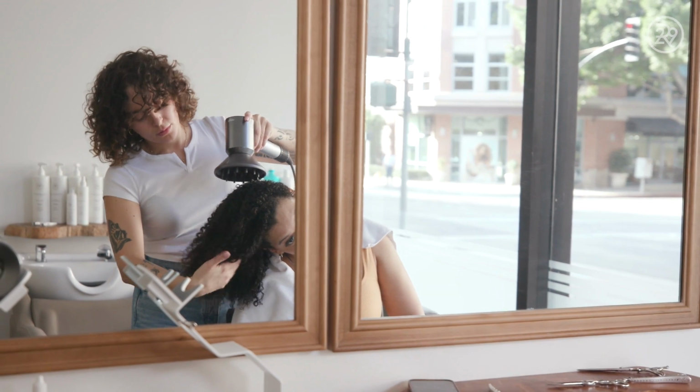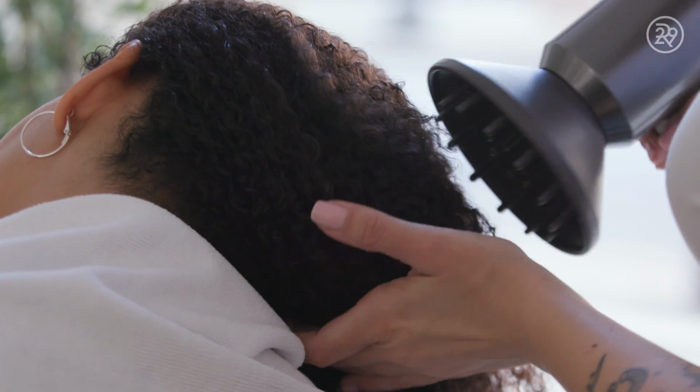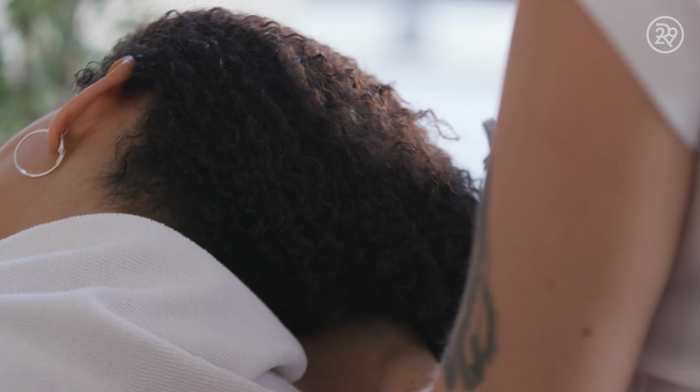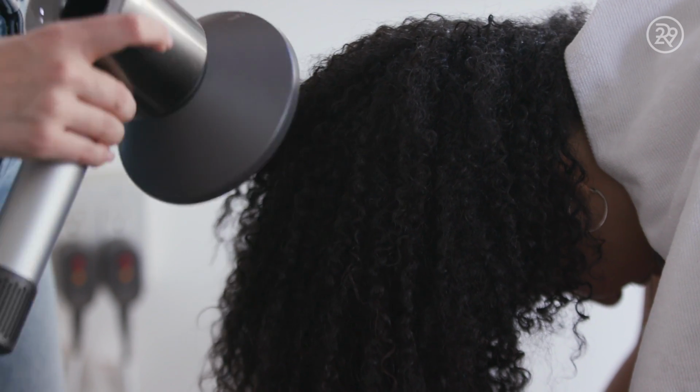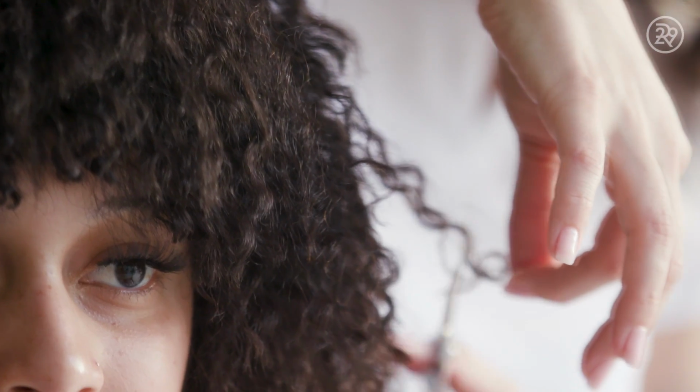If somebody wanted more definition, we would do a hover diffuse, or we would put them under a hooded dryer. That way we're not disrupting any curl, wave, or coil patterns in the process. I don't touch the hair while it's wet or damp. We kind of treat it like a cake. We want it to fully bake, quote unquote, dry before we start touching it and shaking it out and doing all the fun things. After that, we'll do some finishing touches with the cut and then we're good to go.